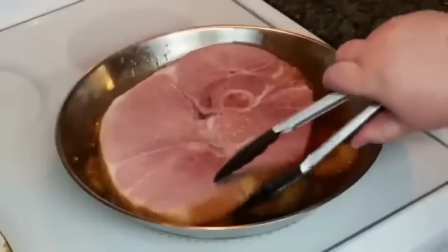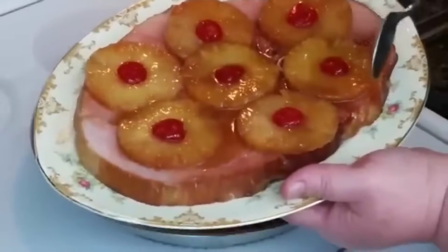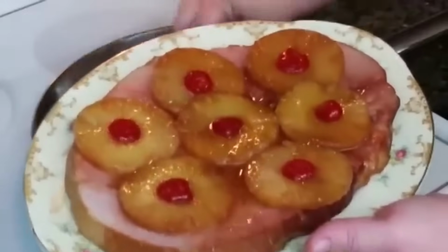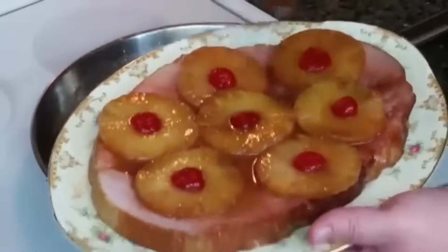The sweet and savory combination of ham and pineapple delivers a unique and enjoyable taste experience. Often accompanied by sides like mashed potatoes or green beans, ham steak with pineapple makes for a well-rounded, hearty meal.